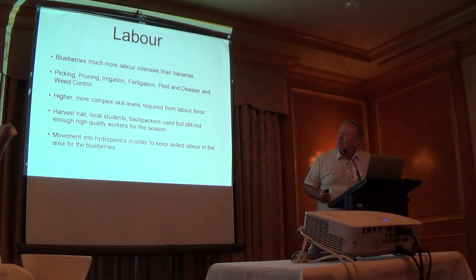Labour's a huge thing. We basically find that in this situation, we've got the problem where we don't have somebody that knows how to pick fruit properly. We don't know anybody that knows very much about pruning. The irrigation, fertigation, pest and disease and weed control are restricted probably to chlorpyrifos, Lorsban, and people don't want to use anything much else.